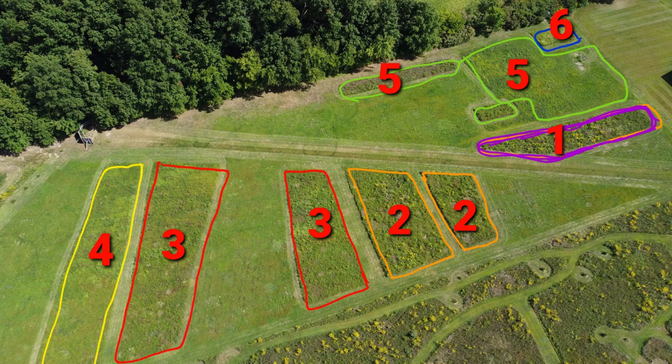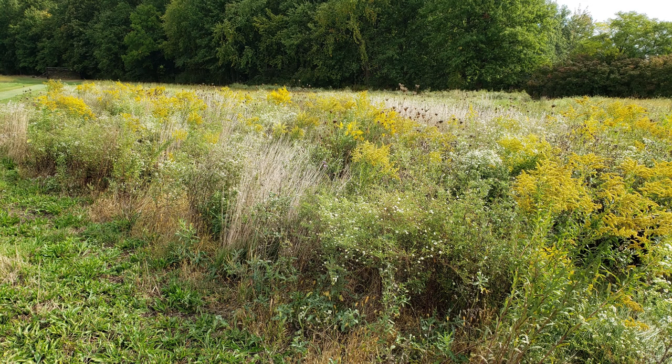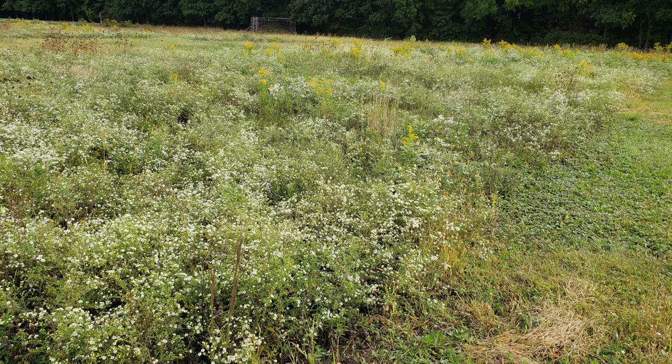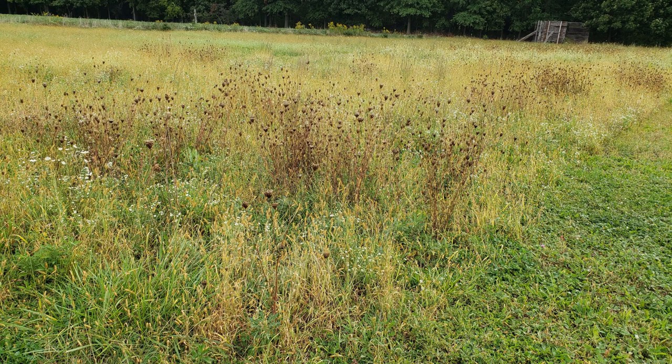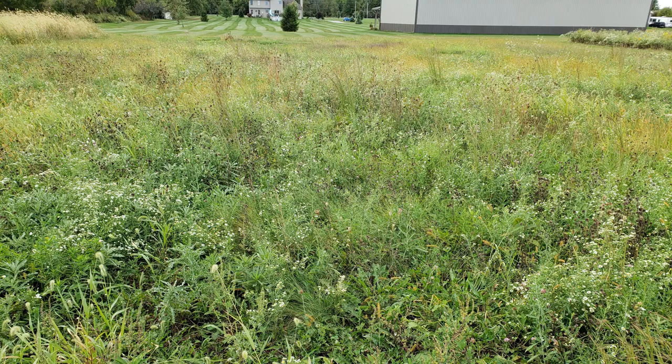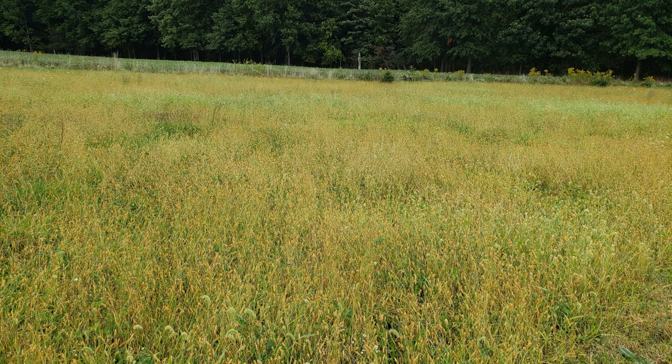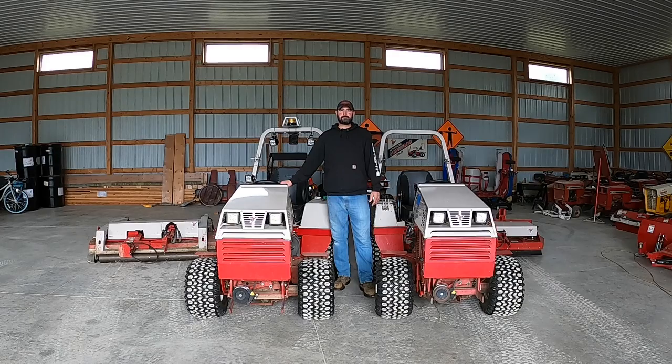I got a map here I'm gonna throw up. I got zone 1 and 2. These have been areas that I have not cut all year long. I got zone 3. This was cut right at the beginning, the first week of July. Zone 4, this was cut the first week of August. Zone 5 is just some clover patches that have not been cut. And then I got zone 6, which was a sweet corn patch that's been overtaken by foxtail. We're gonna do a little cutting there. And then everything else, the lower stuff, would be zone 7.